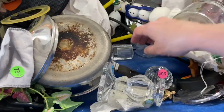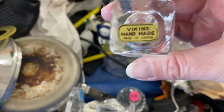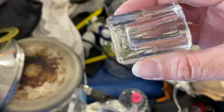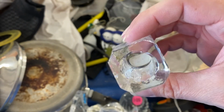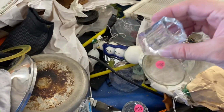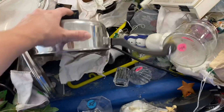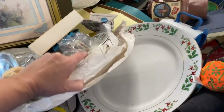So I just found this Viking glass candle holder. But unfortunately it's got a big old chip right there. And I only found one, so it's staying behind.